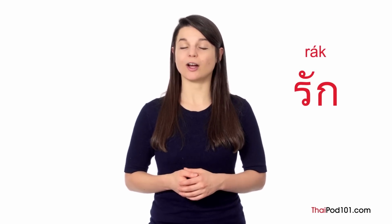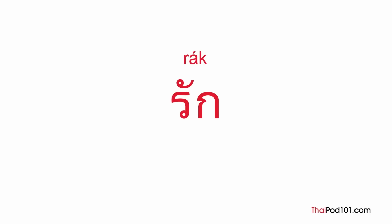One big difference between Thai and English pronunciation is that all final consonants in Thai are unreleased. Take the previous example for love. Rak. Do you notice how air in the final K sound is not expelled? This is true for all final consonants in Thai words.